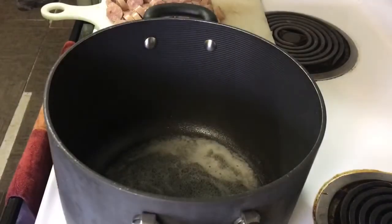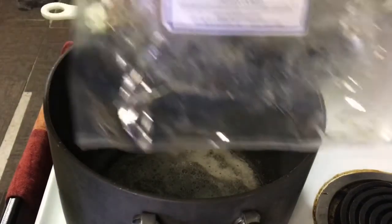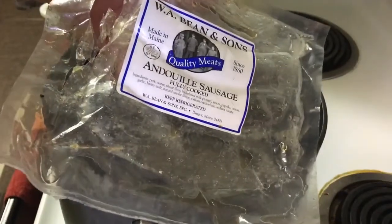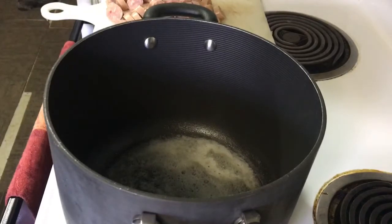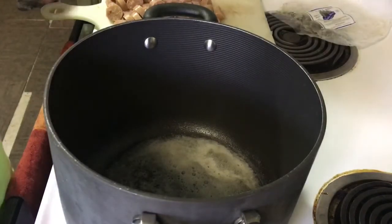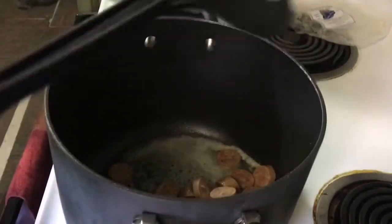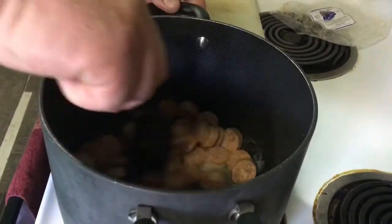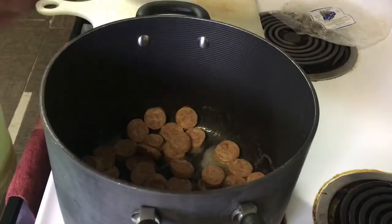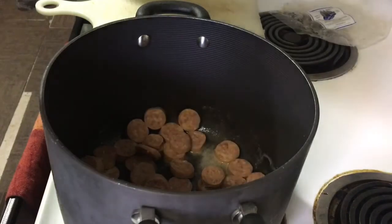All right, everybody, we're back. We got our pot pretty warm. And the first thing we're going to do is add our andouille sausages. Remember these from our trip to Maine from W.A. Bean and Sons butcher shop slash meat market. So we're going to brown up this andouille. Never had andouille before. Don't know what it was like. But we're going to put it in there because this is what traditionally goes in. We're going to get that andouille browned up, and we'll start adding the next ingredients. We'll get back to you.